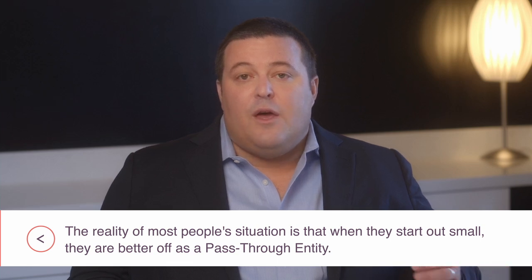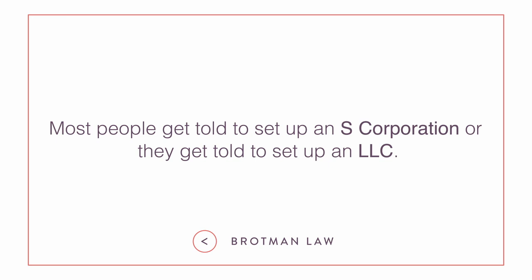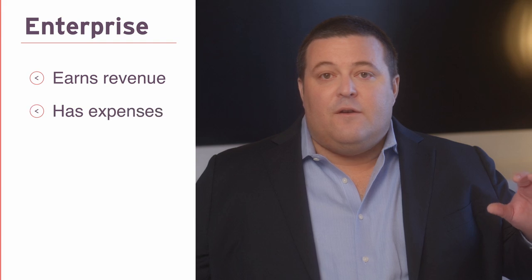The reality of most people's situation is that when they start out small, they are better off as a pass-through entity. Most people get told to set up an S corporation. They get told to set up an LLC. And the reason for that is there's a stigma around the concept of double taxation, which comes through with a C corporation.